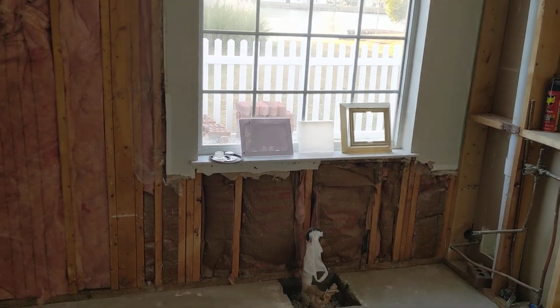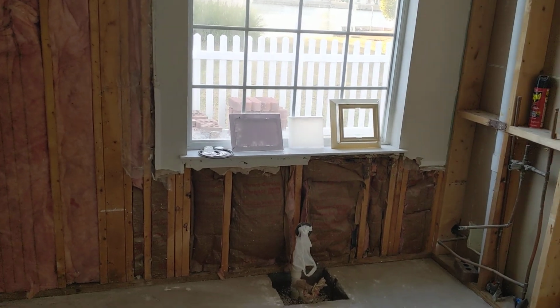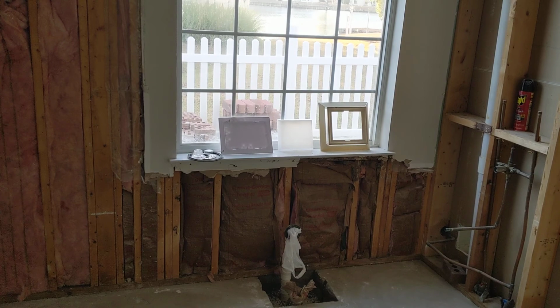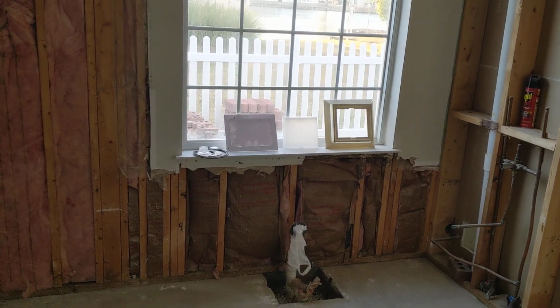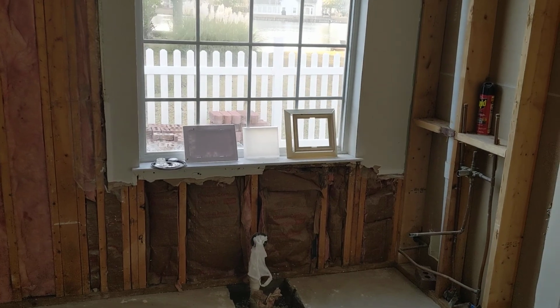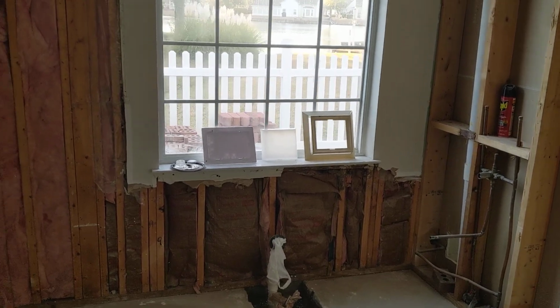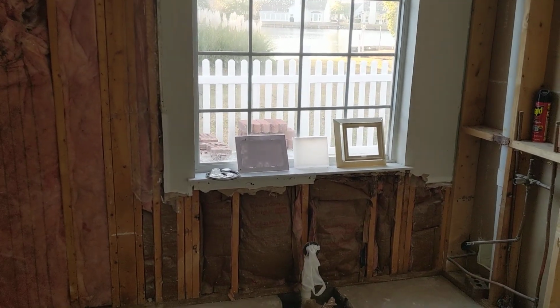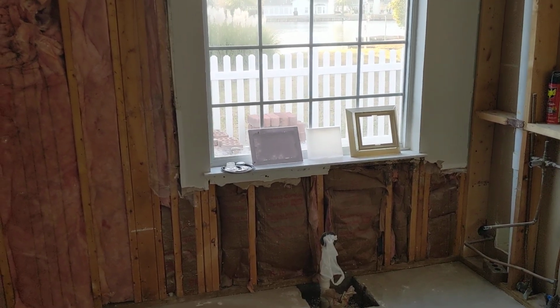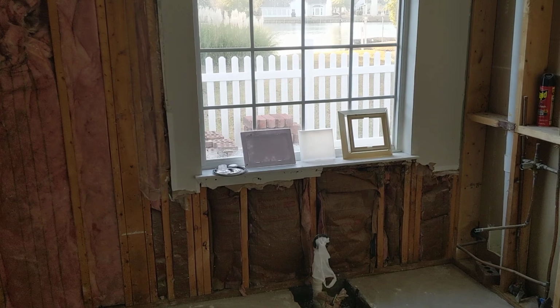I want to get this window removed, start rebuilding this framework, and get my new window ordered. So I would submit a new application once I've picked the material that I'm going to put into the window, and it could be as quickly as the week that I get the window out and I figure out what the rough opening is and what's available.